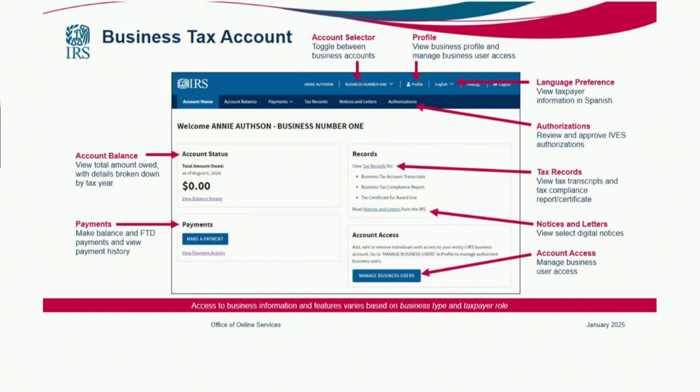Once you select the business you wish to view and manage, you will be brought to the central hub of your business account, the account homepage. Let's take a quick tour of what this account homepage offers. Again, important to note that not all features are available to every business taxpayer. Access to features will vary based on your business role within that organization.